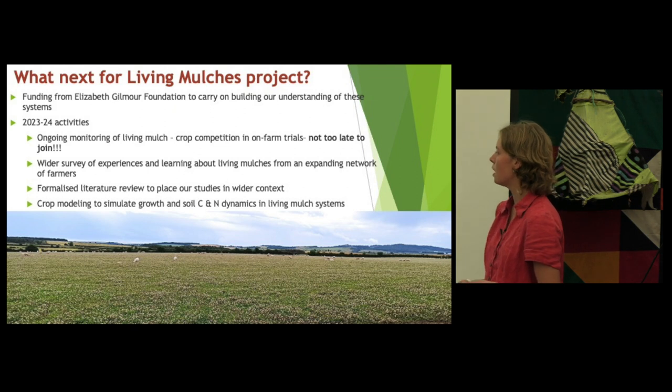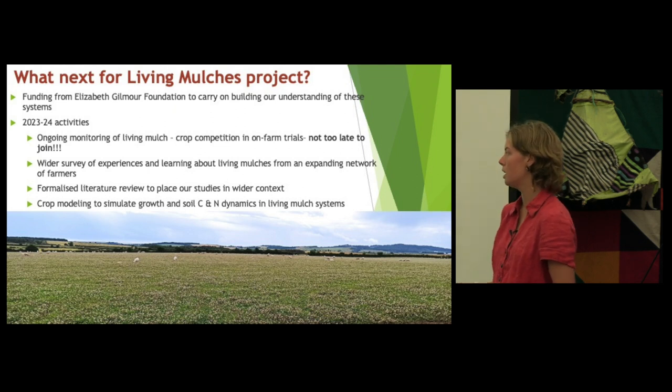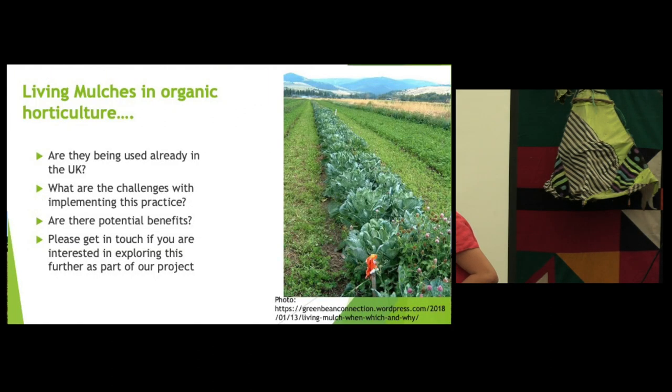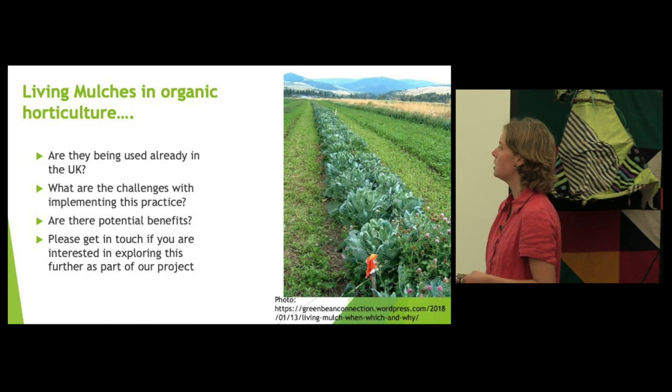We're looking to do a formalised literature review to place our study in the wider context, and also looking to do crop modelling to simulate growth and soil carbon and nitrogen dynamics in the living mulch system. And we're also interested in getting growers involved in organic horticulture. So we'd like to ask the questions of if they're already being used in the UK, the challenges with this, and also the possible benefits.